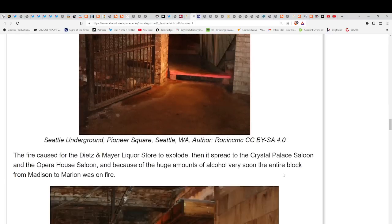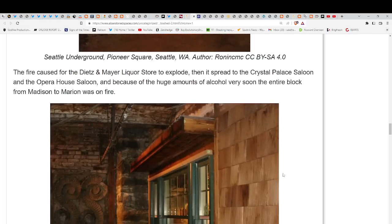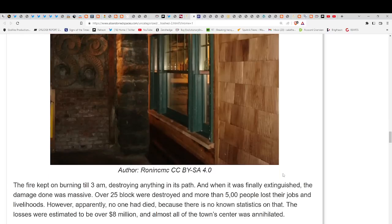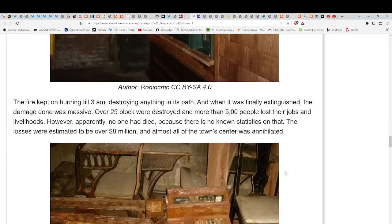The fire caused the Dietz and Mayer liquor store to explode. Then it spread to the Crystal Palace Saloon and the Opera House Saloon. Because of the huge amounts of alcohol, very soon the entire block from Madison to Marion was on fire. The fire kept building and burning until 3 a.m., destroying anything in its path, and when it was finally extinguished, the damage done was massive. Over 25 blocks were destroyed.